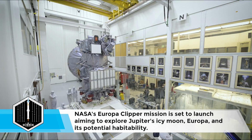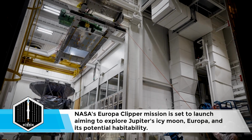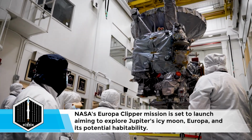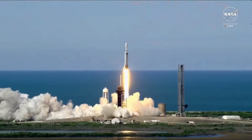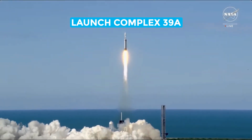In preparation for a launch window opening on October 10, 2024, NASA's Europa Clipper spacecraft arrived at Kennedy Space Center in Florida to undergo final preparations. Designed to explore Jupiter's moon Europa and its potential for life, the spacecraft will travel on a SpaceX Vulcan heavy rocket from Launch Complex 39A.